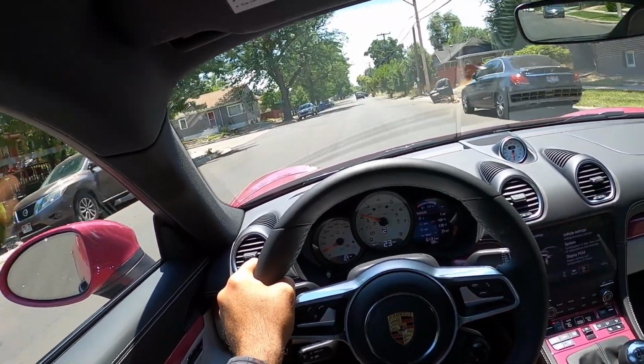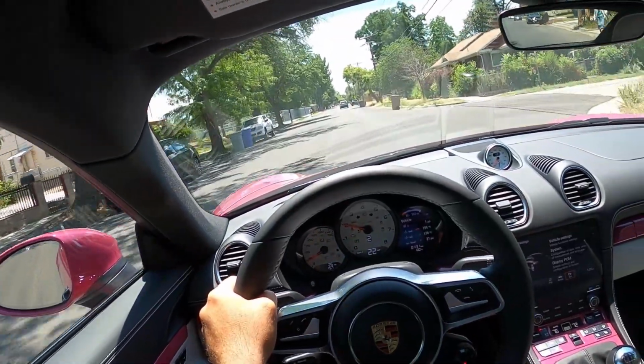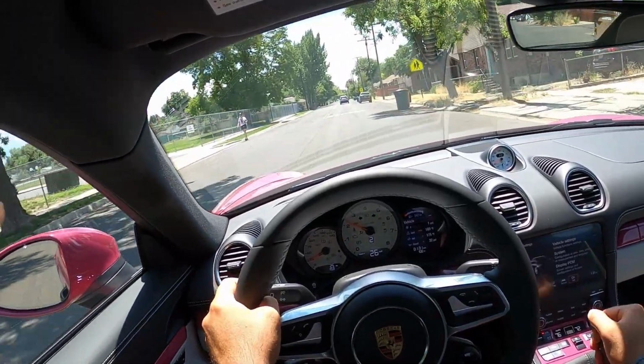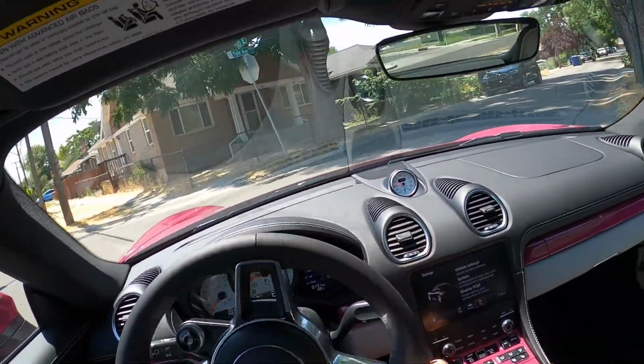So, sorry, that's one street. I gotta remember which street to go down. I think it's this one. Let's hope I'm right. But anyways, great engine, tons of torque.